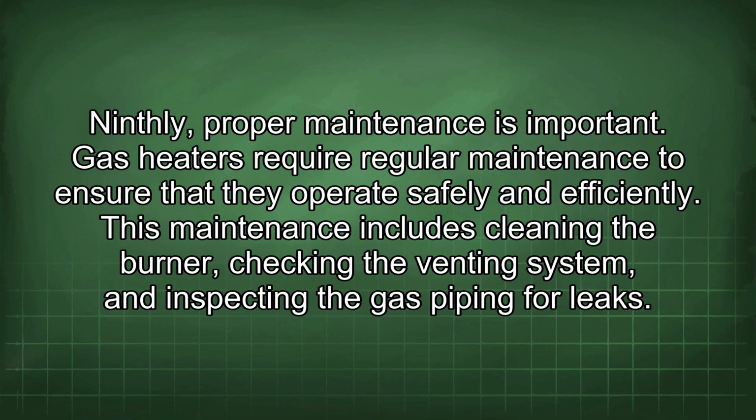Ninthly, proper maintenance is important. Gas heaters require regular maintenance to ensure that they operate safely and efficiently. This maintenance includes cleaning the burner, checking the venting system, and inspecting the gas piping for leaks.